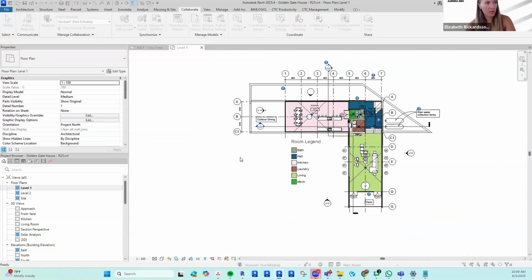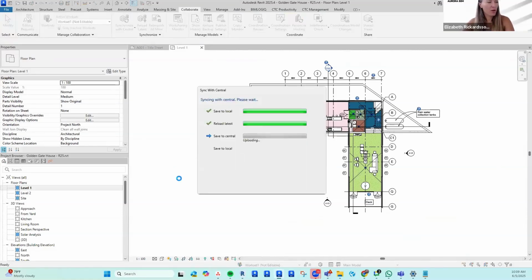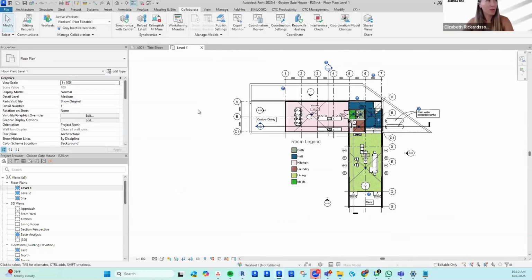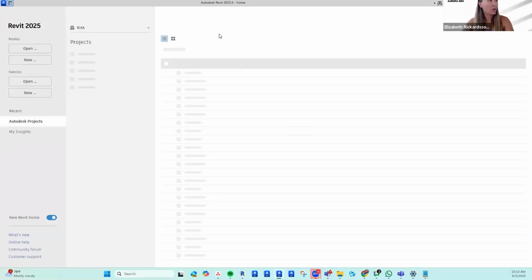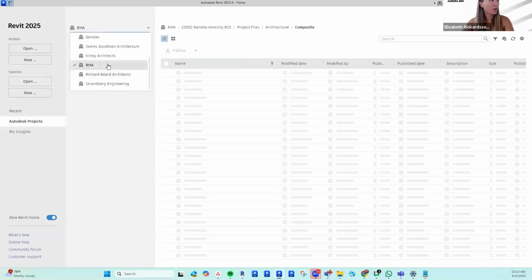That's key because the models on ACC have to be the published version and not the active working version, which is really important as well, because everyone who's worked with live linking models understands how dangerous that can be if you send people models that are still in, let's say, production.